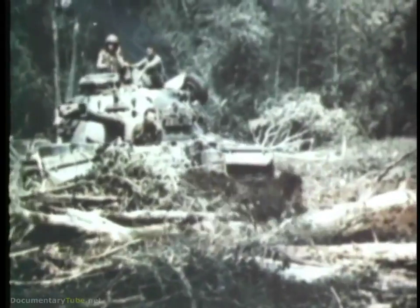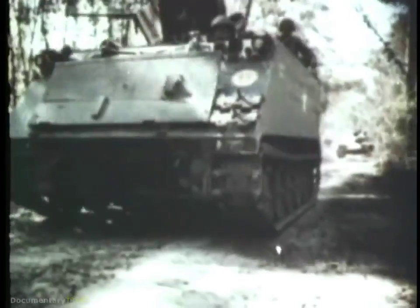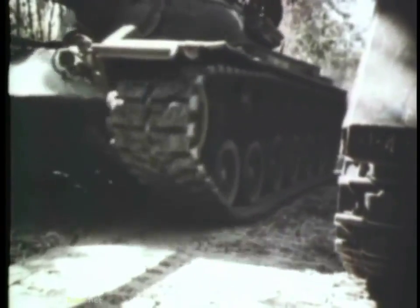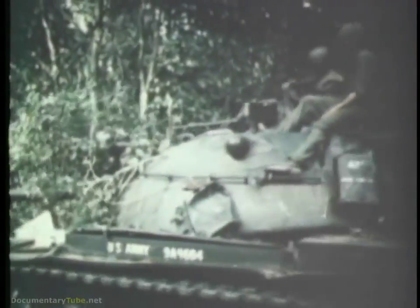Today, we will see how one of these concepts, the use of armor as a swift and powerful Army strike force, has been developed as a successful combat element in support of our nation's defense commitments.